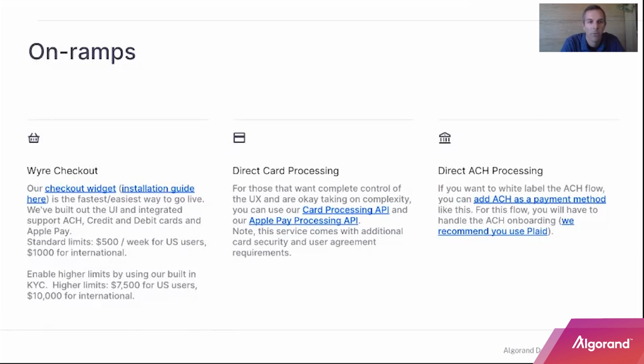And so a little bit more about our on-ramping capabilities that Eric mentioned. First and foremost, our flagship product, that is Wyre Checkout. So this is a hosted checkout flow where you're redirecting to a Wyre interface to allow your customer to choose to pay via credit and debit cards, Apple Pay, and more recently, ACH. And super popular, very robust integration.